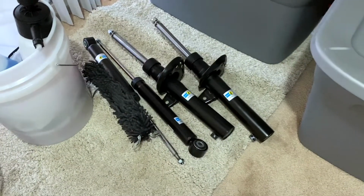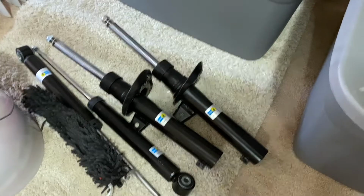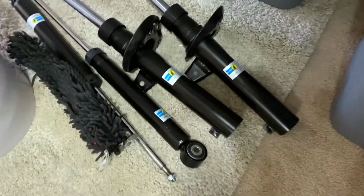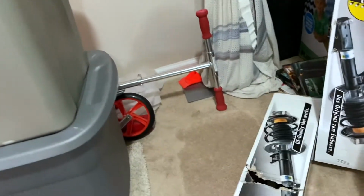First of all, got suspension parts for the GTI, some new shock absorbers. These are the Bilsteins. I'm gonna get some springs and refresh some other suspension parts for the GTI as well. All right, let's see what we got here. Oh, what a mess. Oh man.